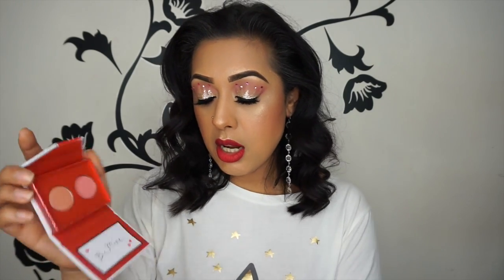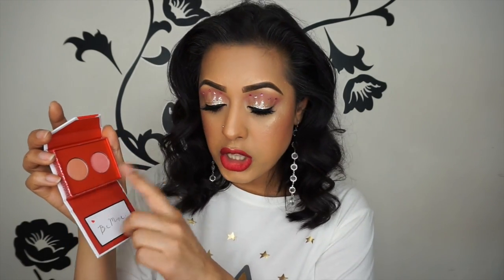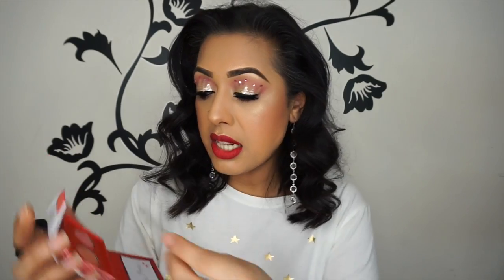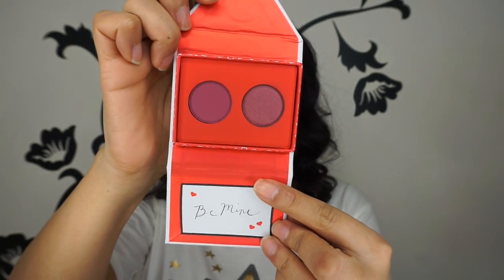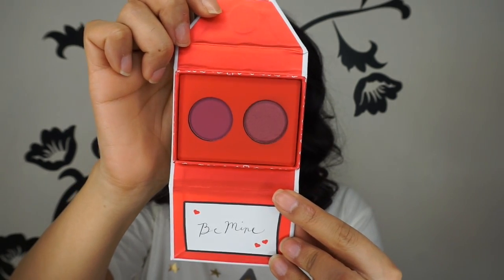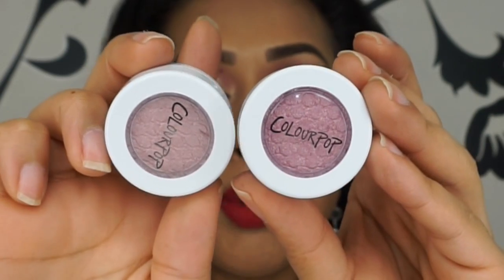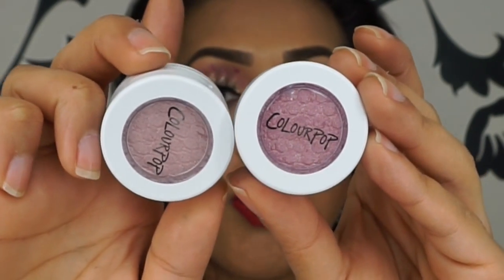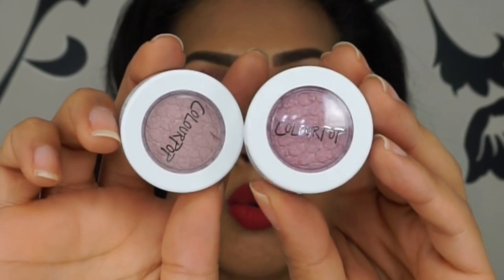So this is, like I said, Meant to Be, and inside here is Bouquet Toss eyeshadow and Flower Boy, which is a matte. And then this is One of a Kind, Pinky Promise metallic shade, and Going Steady matte. And I got 2 Super Shock eyeshadows. This one is called Cuddle Buddy, and this one is called Co-Pilot. They're both metallics. You know how much I love their metallics, gorgeous and shimmery.